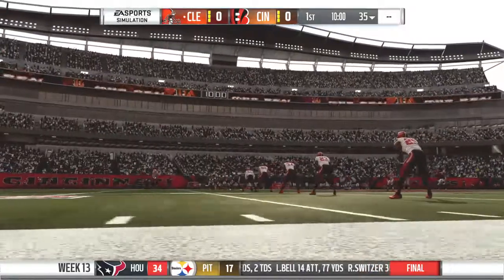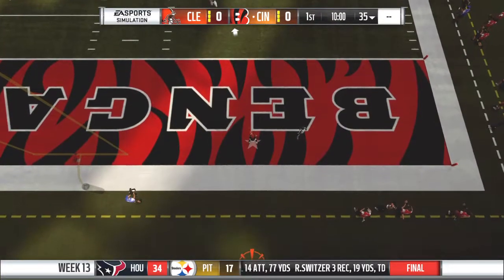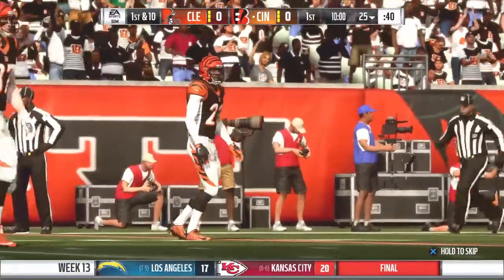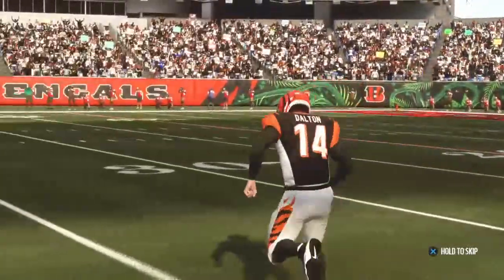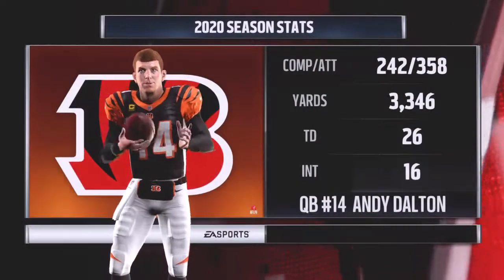The bye weeks are over. It's all about football all the time as we're underway here in Week 13. And this will not be returnable. It's out of the back of the end zone for a touchback. Here come the Bengals now to take over. They'll be led out by the Red Rifle. From TCU, it's Andy Dalton.